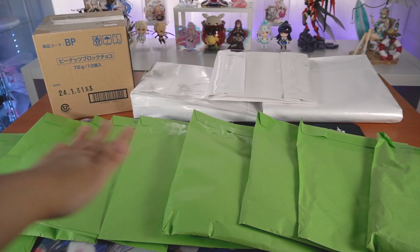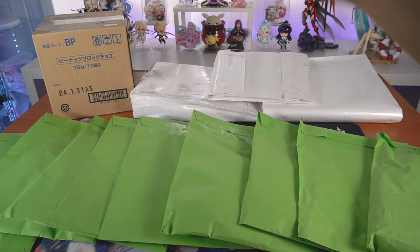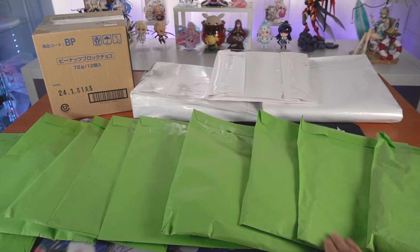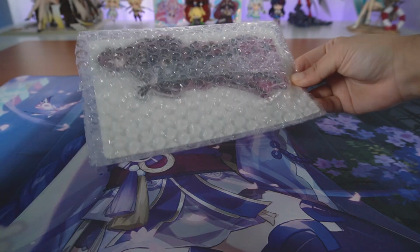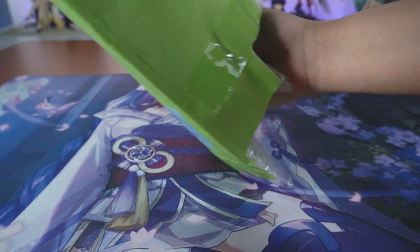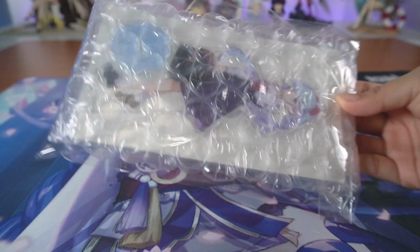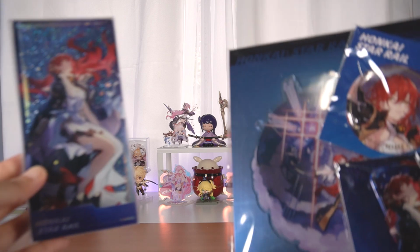Alright, so here they all are laid out. I have 9 of these green packets, 3 of these white ones, and a box. The box, I know what's inside, but everything else is pretty much gacha at this point. So let's get everything out of the packaging. Alright, we're gonna start off with this.